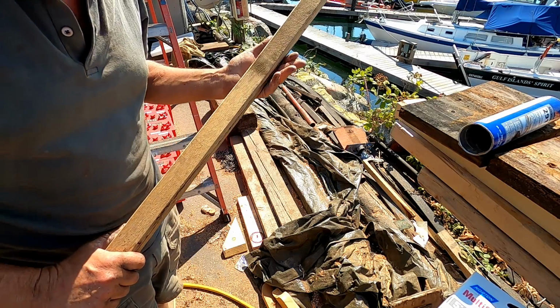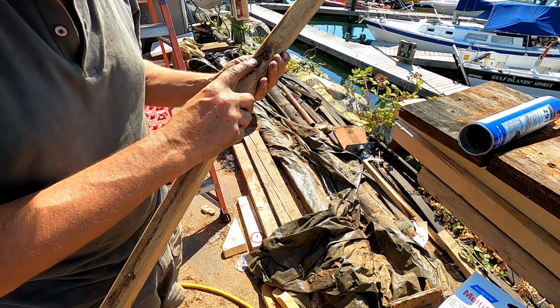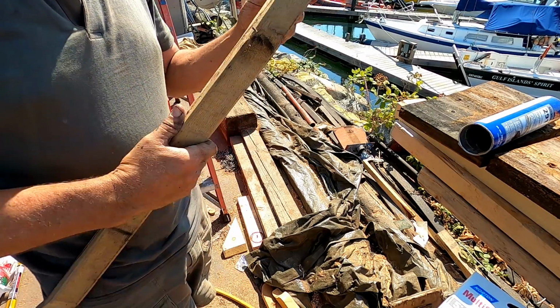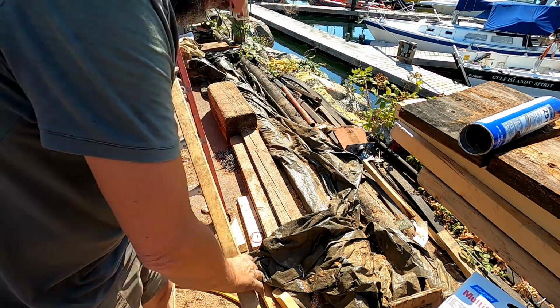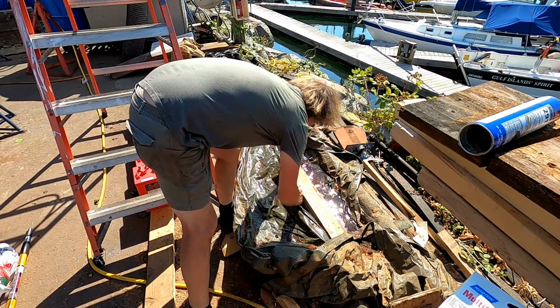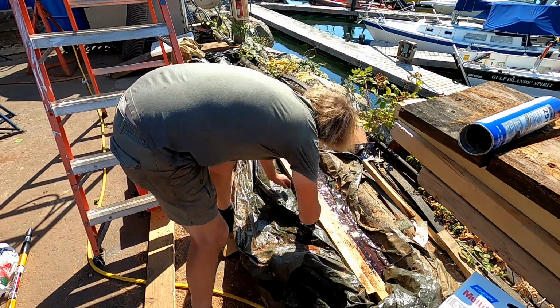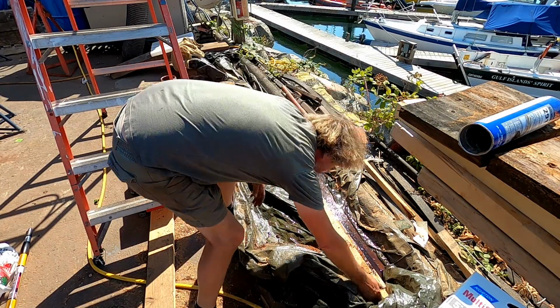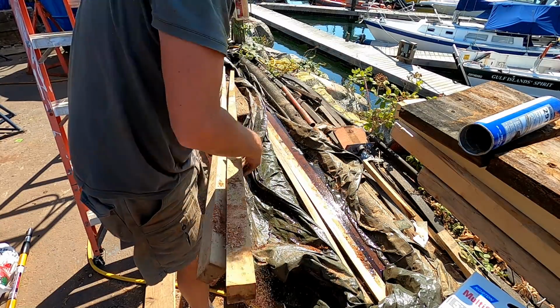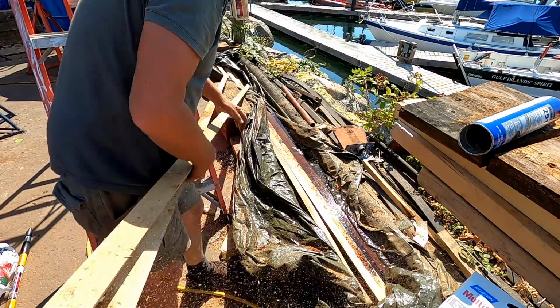Well, this is why I'll never be a shipwright. I didn't do a very good job of grading this piece of wood. Well, no wonder it was going to break. Yeah. Anyway, so that's scrap. There you go. Nice, somewhat wet oak. Okay, let's start hauling this all out of here and strapping it together before it gets all squirrely.